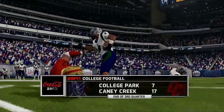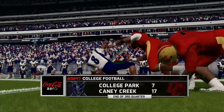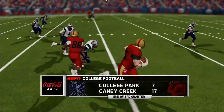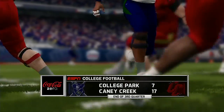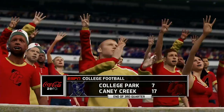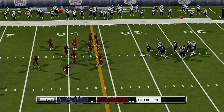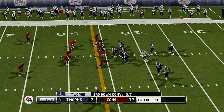It's not over yet, folks. We head to the fourth quarter. The Panthers with a 10-point lead. Welcome back to the action here as we resume play here in quarter number four.